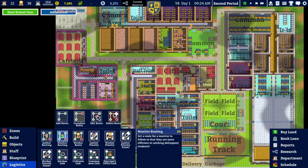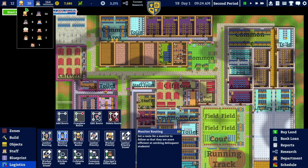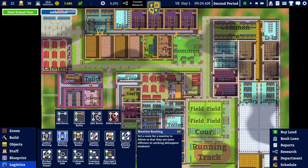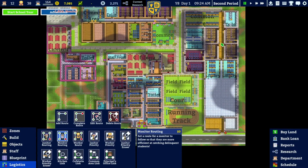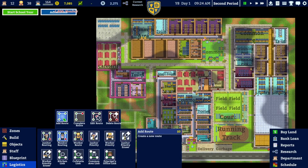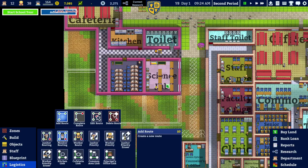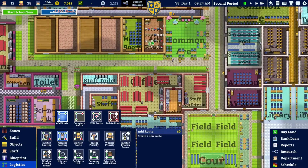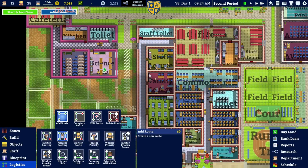And then monitor routing. So how are we going to want to do this? How many monitors do we have? We've got 8. So I think we need 1 monitor patrolling each building, I would say. So 1, 2, 3, 4, and that leaves 4 to wander about. Okay, so yeah, let's do the same again. The only thing is, I'm never sure whether to send them into the science labs and the learning rooms, the special rooms, like the music room and the art room and stuff. Does stuff happen in there?